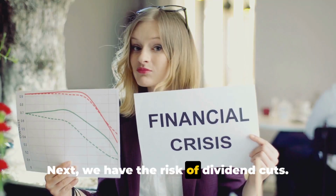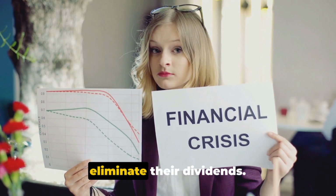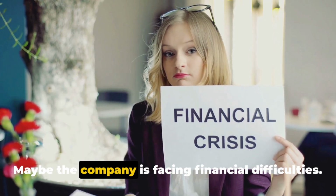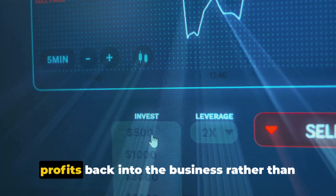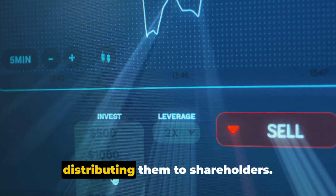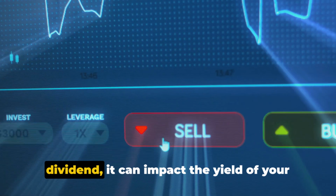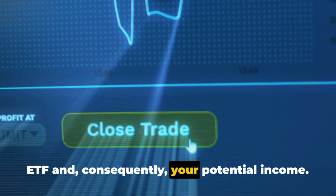Next, we have the risk of dividend cuts. Companies can decide to reduce or even eliminate their dividends. This can happen for a variety of reasons. Maybe the company is facing financial difficulties, or perhaps it wants to reinvest its profits back into the business rather than distributing them to shareholders. Either way, when a company cuts its dividend, it can impact the yield of your ETF and consequently your potential income.